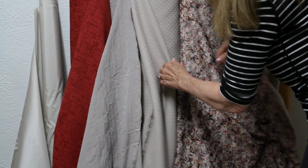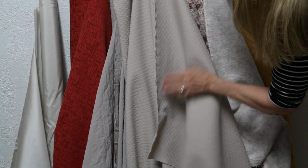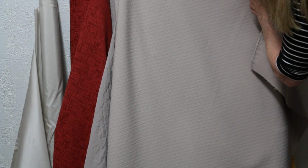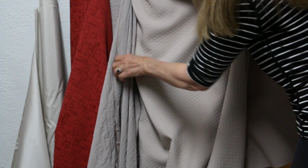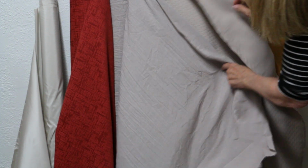Really beautiful from Italy. One of these pieces was from France. Nope, that's Italy. This is a beautiful diamond quilted pattern. You can see the quilting goes through both sides. This has just a little bit of poly in it. It's a high percent cotton, but it's got a little bit of poly in it. It's just really, really pretty. And then the coordinates to this, you can see tone on tone would be stunning in this.